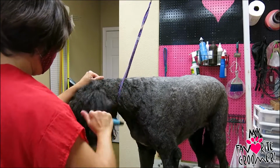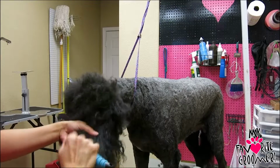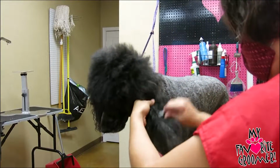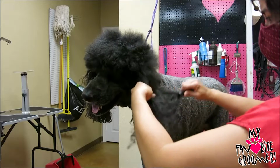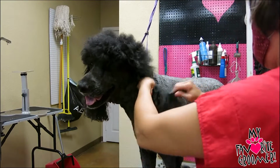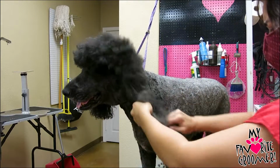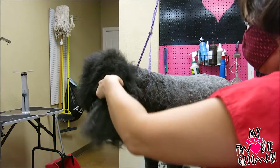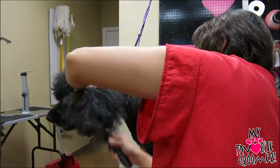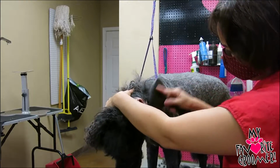Break up some of these knots here first. Mm-hmm. So much hair, right? I'm gonna take these down shorter. I can feel that the water is in the ears and building up, which is why we're getting knotted down at the bottom there. So I'm gonna definitely trim these. Can you come this way? Just a little bit.